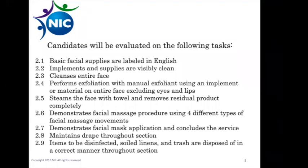After that, they're going to want to remove that massage product from the face and apply a mask and conclude the service. Now, here again, I would encourage you to send a mask that can be easily seen. Clay masks work, or mud masks work very well. Sometimes those gel masks are hard to see, and a lot of times that causes the examiner to come over and look closely, and that sometimes upsets your candidate or causes some anxiety with them. So a clay mask or a mud mask would certainly eliminate that happening. They don't need to leave that mask on for any particular time. Just merely put the mask on and then remove the mask.